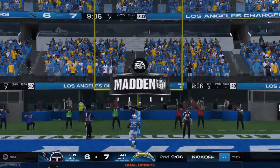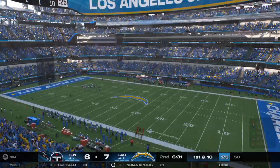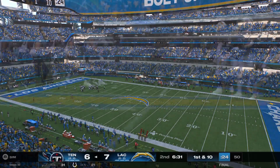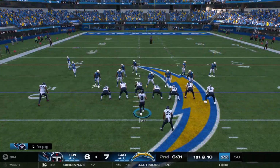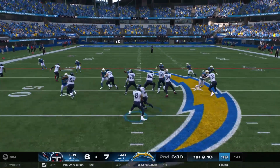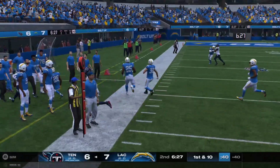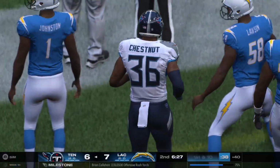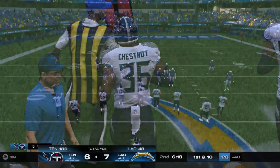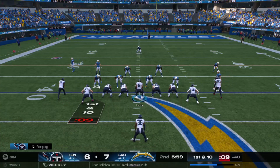Folks, kick is good. And they'll get it back with it. Here's a handoff out of the gun. And some room to run now. And he'll go out of bounds right around the 40. It's a game of 10. First down, Tennessee.